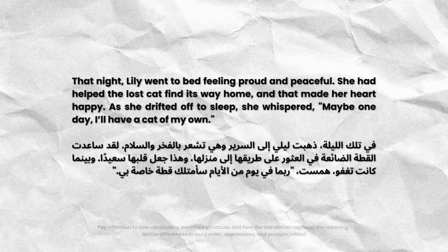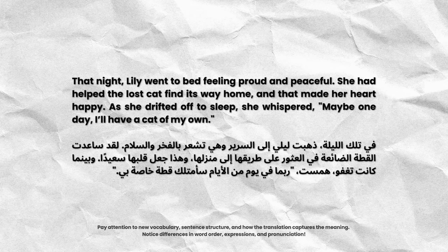That night, Lily went to bed feeling proud and peaceful. She had helped the lost cat find its way home, and that made her heart happy. As she drifted off to sleep, she whispered, "Maybe one day, I'll have a cat of my own."